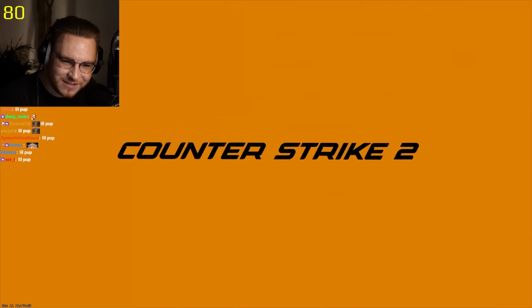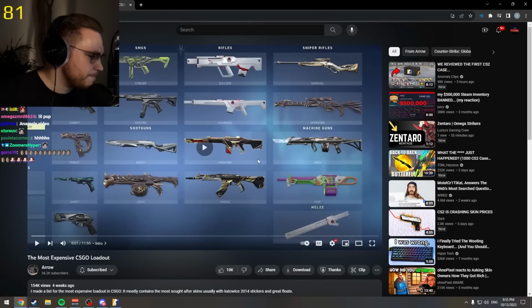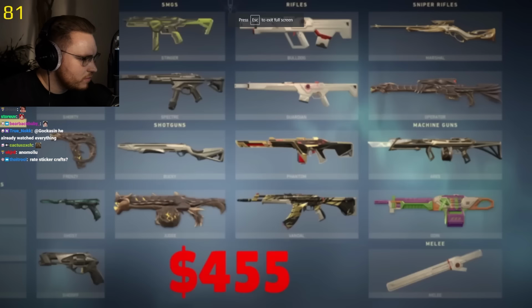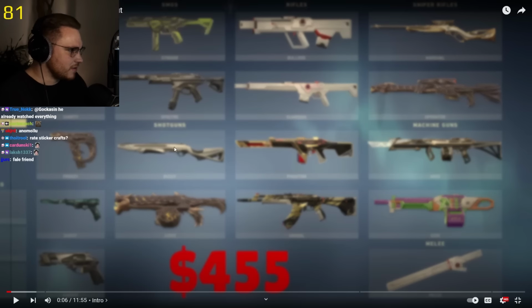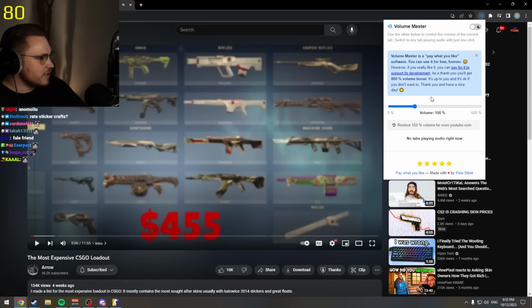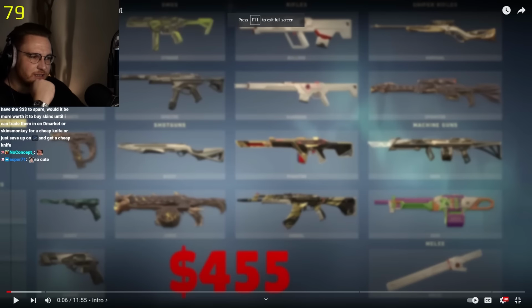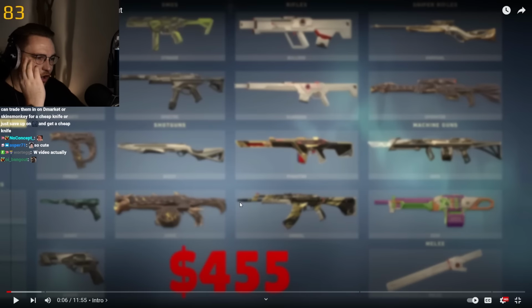The most expensive CSGO loadout. I haven't watched that. Expensive Valorant loadout. $455 worth of skins that you'll never be able to sell. God, that's a disgrace. That still makes no sense to me. How are people going to defend Valorant skins when you're paying $400 on skins that you can't sell?